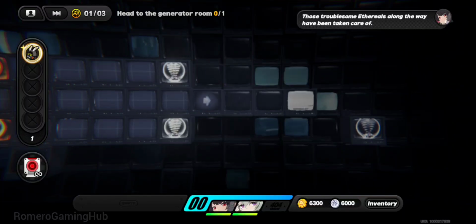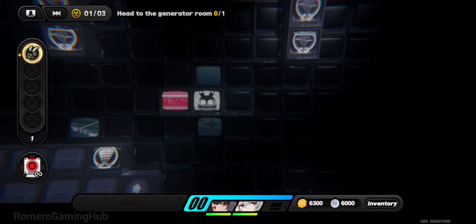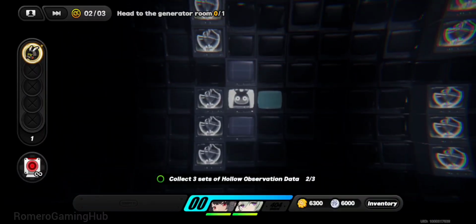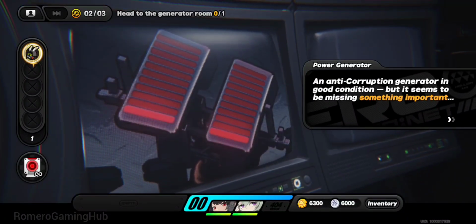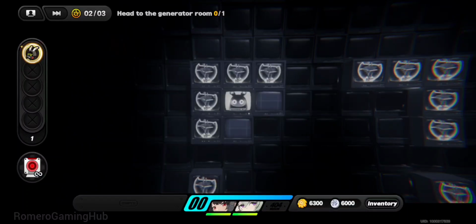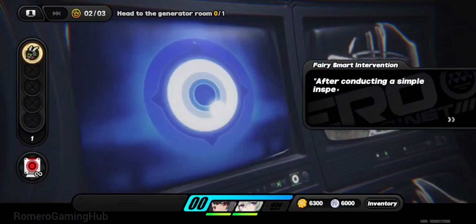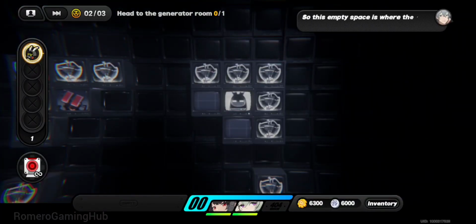Those troublesome ethereals along the way have been taken care of. This is the generator room. Miss Ellen and I were here just now. There's an empty space. After conducting a simple inspection, I found that the energy module is missing. So this empty space is where the fuel goes.